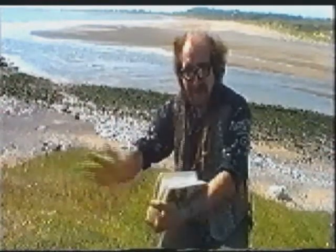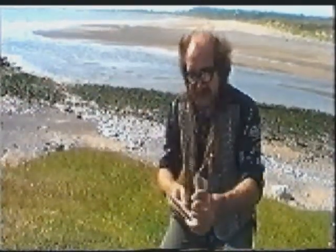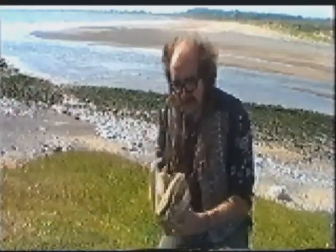But the thing is that here, we're not on the mountain, we're at the seaside, so maybe this is the wild seaside thyme. Anyway, I'm going to see what Richard Mabey's got to say here.